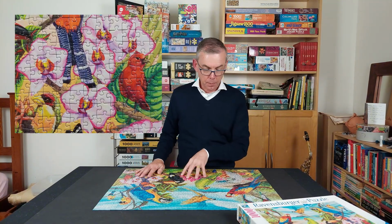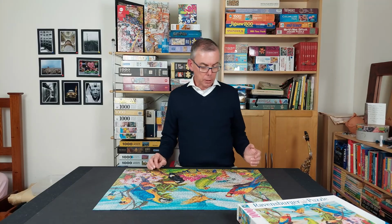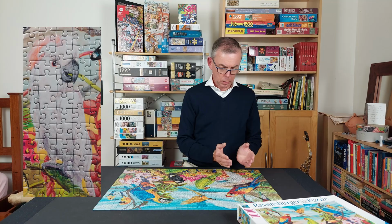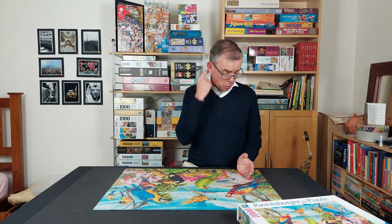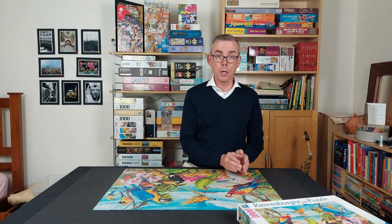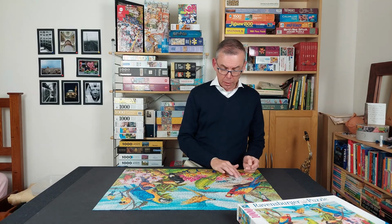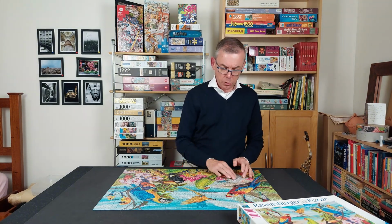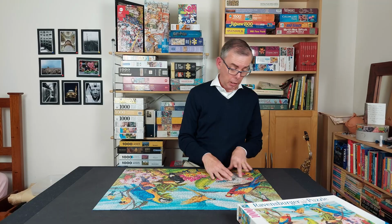And then I started to pull out the cockatoo, it might be a galah actually, I'm not sure. The white bird with the pink blush on its head. It is the only white bird in the puzzle, and the whites are really quite a grey white, very different from the clouds, and really the only patch of that colour on the puzzle.